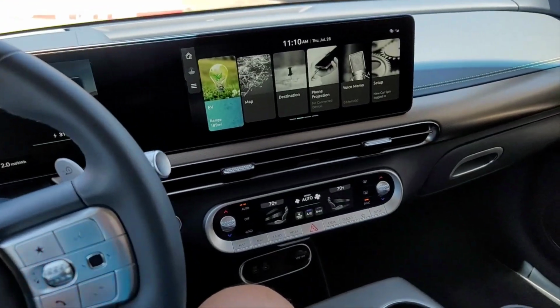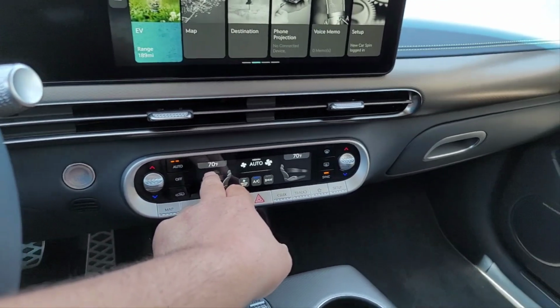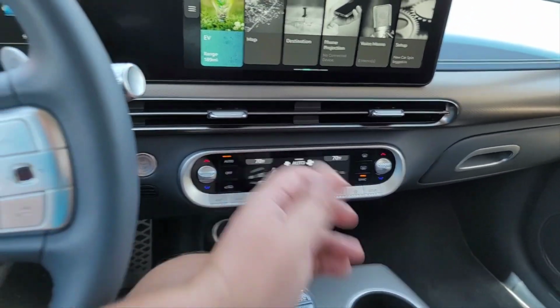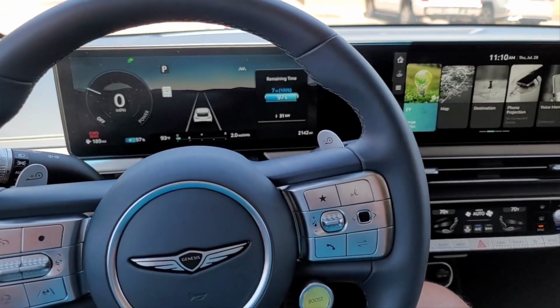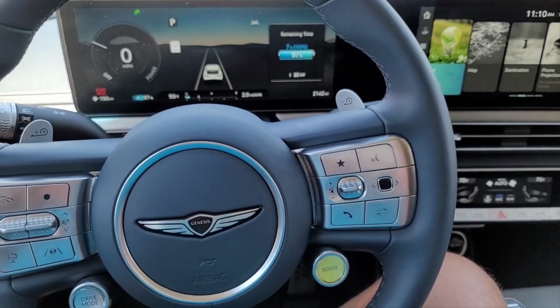Well, with all this time, I managed to make something useful out of it. I found a way to convert the Celsius to Fahrenheit. I realized it was very cold in here, so I changed it to 70, raised the temperature, and it's 93 degrees out. So I highly doubt you're going to sit in this car charging it for an hour without it being on when it's 93 degrees out.